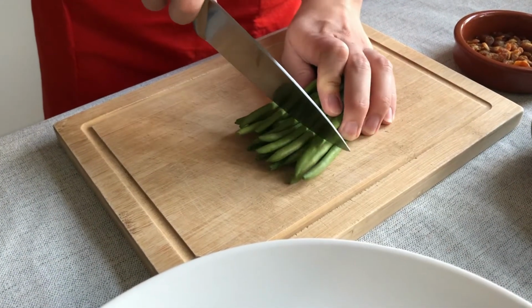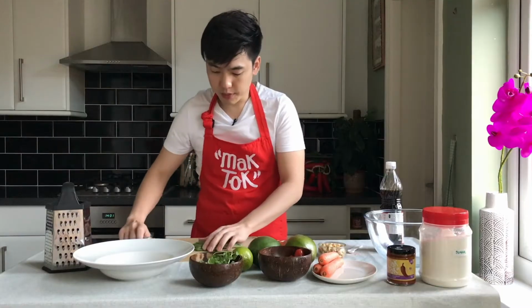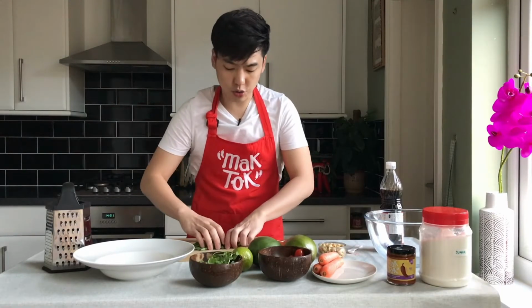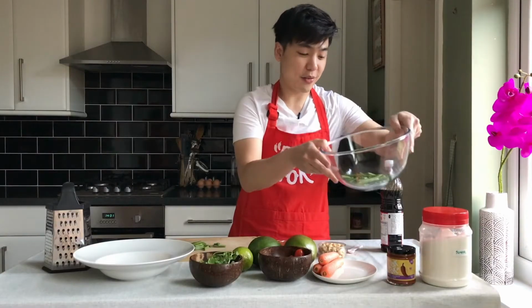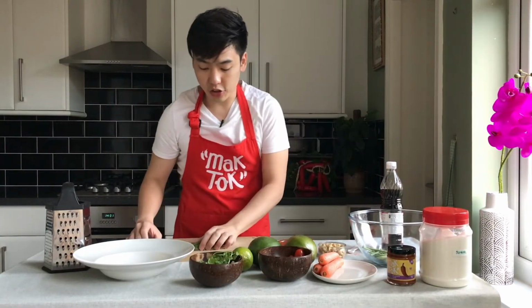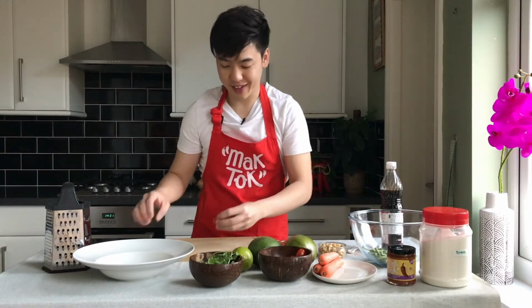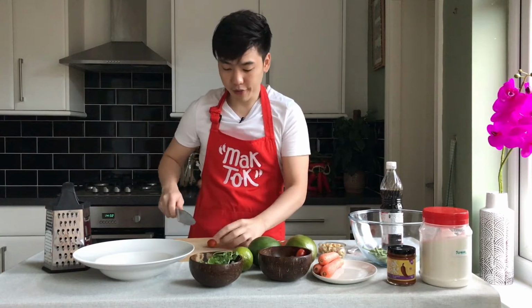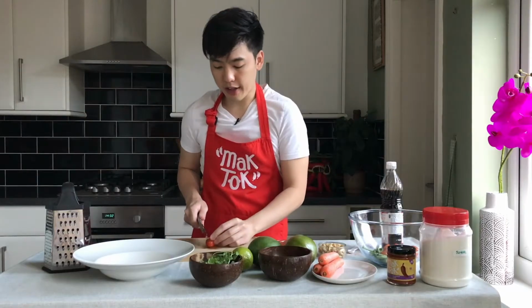So there we go. You want them to be about 1 inch or 2, just nice, and just dump it into our mixing bowl over here, because later on you're gonna mix them all. Then the next one, let's do some tomatoes now. So we're gonna slice it into half. I'm using about 8 tomatoes here.